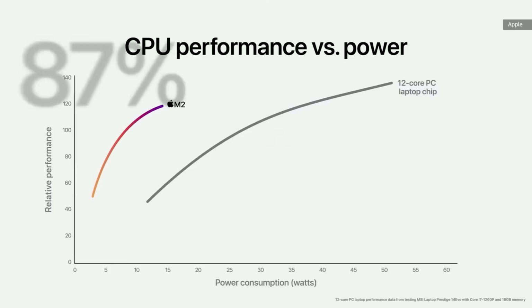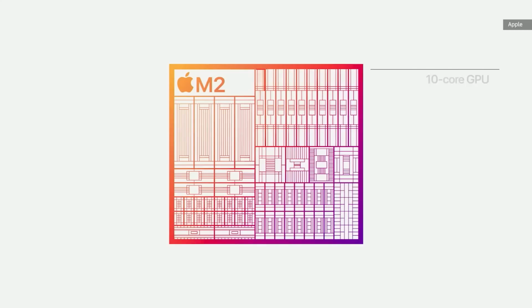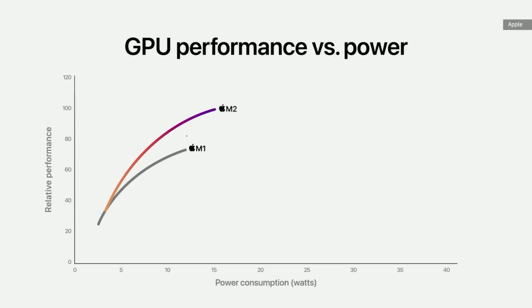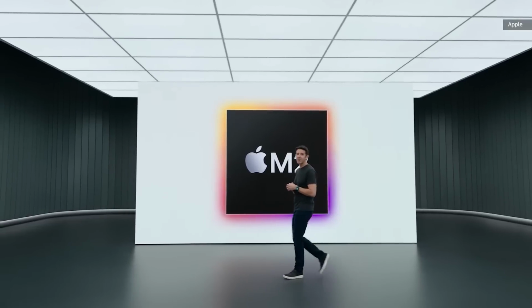M2 delivers nearly 90% of the peak performance of the 12-core chip while using just a quarter of the power. M2 also features our next generation GPU, which now has up to 10 cores. That's 2 more than M1. Combined with a larger cache and higher memory bandwidth, the 10-core GPU delivers a big boost in graphics performance. M2 delivers up to 25% higher graphics performance at the same power level as M1, and up to 35% higher performance at its max. Let's talk about the first Mac to get the M2 chip.